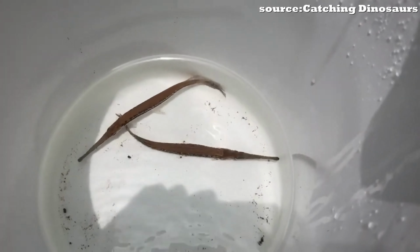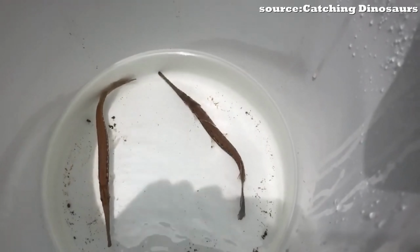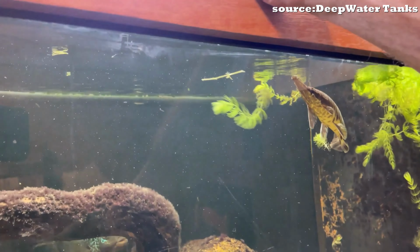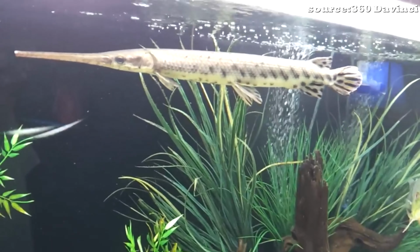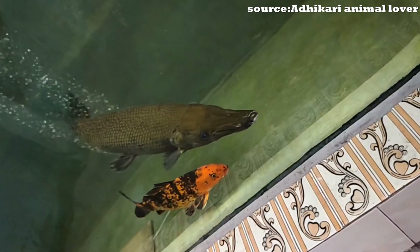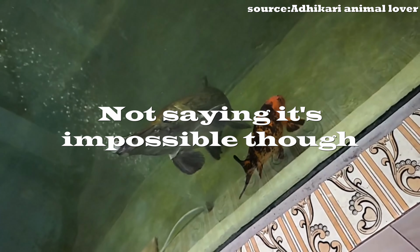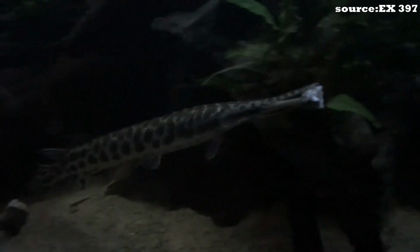Gar have been around far longer than we have. It's said that gar have remained relatively unchanged for over 100 million years. Wow! Gar fossils have been dated all the way back to the Jurassic period. There's currently 7 species of gar, but only a few are usually kept in aquariums, as most get way too big, like the alligator gar, or just aren't common in the hobby. Really, Florida gar constitute 95% of the gar you see in fish tanks.